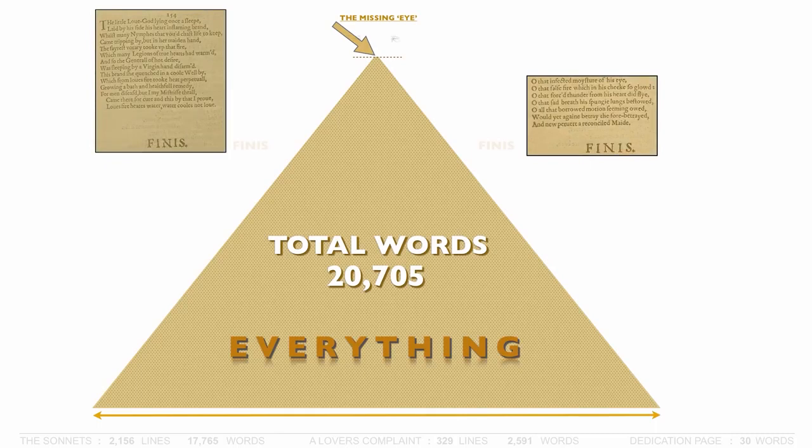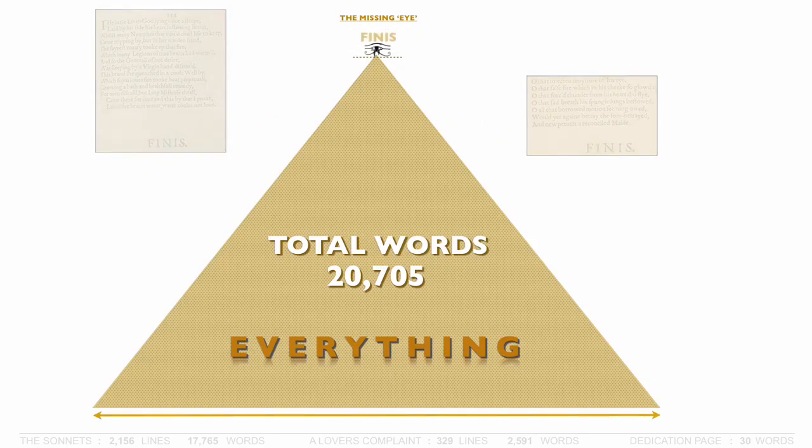But for these two words, the finis, finis, at the very end of both sections, the end, perfect balance, and now he gives us the perfection of a pure triangular structure. You know what that base is? 203.